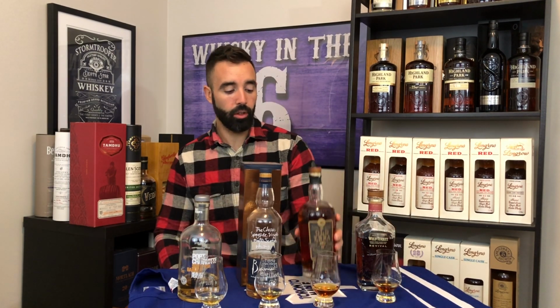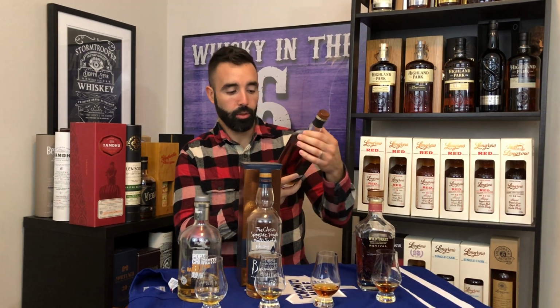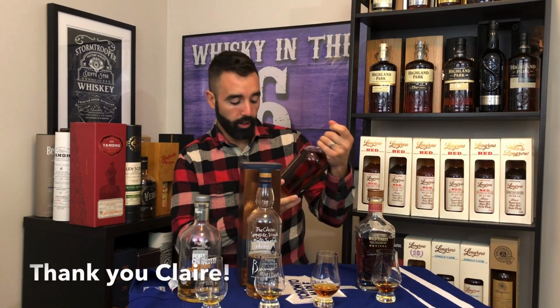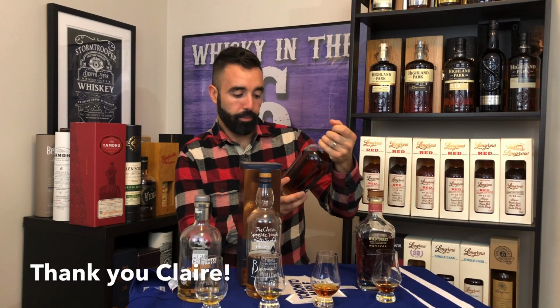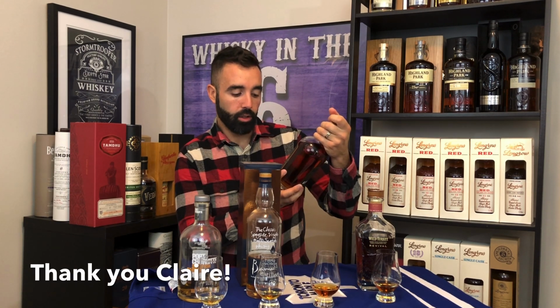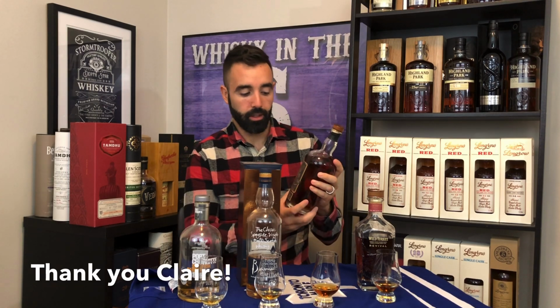Moving over here to the Old Ezra barrel proof or barrel strength. This one was given to me by Claire III. It's bottled at 58.5%, so 117 proof. Old Ezra is charcoal filtered, charcoal mellowed as they put it. This one's 7 years old.